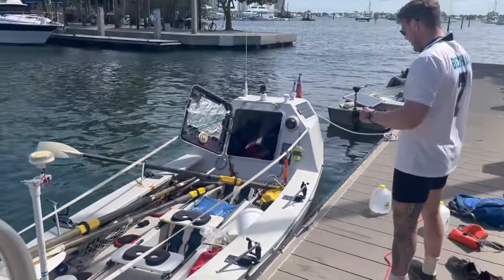And then just in time to get things tied off with the boat, get a bit freshened up, get some food in, had a lovely dinner last night with one of Bruce's old mates.